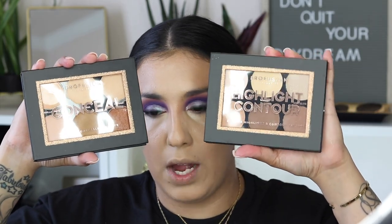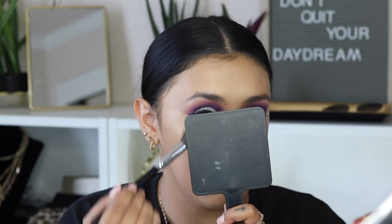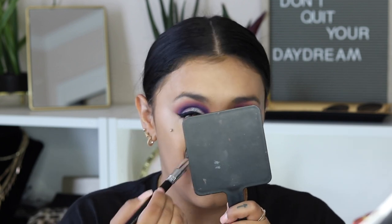I'm going to go into this lovely powder contour palette by Profusion. Looks very, very similar. This is the cream palette that we just used, and here is the powder. So I'm gonna buff out any lines. Taking this really cute Japanese 721 little dome brush, I'm dipping into Vanilla, and I'm just gonna start pushing that shade Vanilla into my under eye. This isn't half bad, you guys.